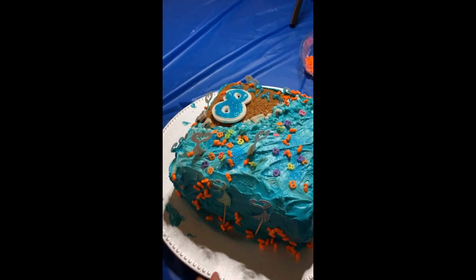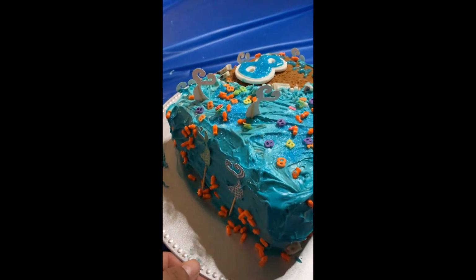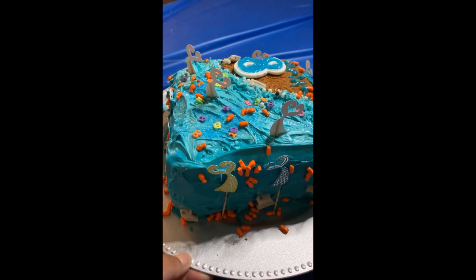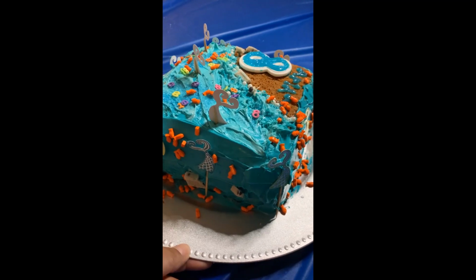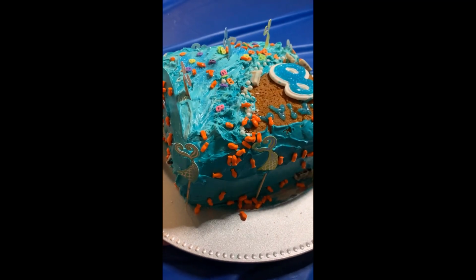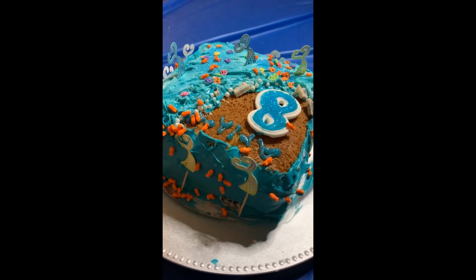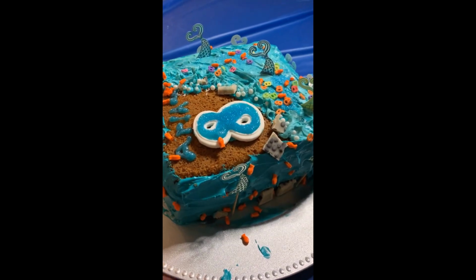This is my final touch of my birthday cake, and I love the fishies, and I tasted it, and it's really good, so I put some everywhere. And these are little rocks, and these are the mermaid tails, and these are the little eights that I put at the top, and this is my name, and my big eight for my candle.